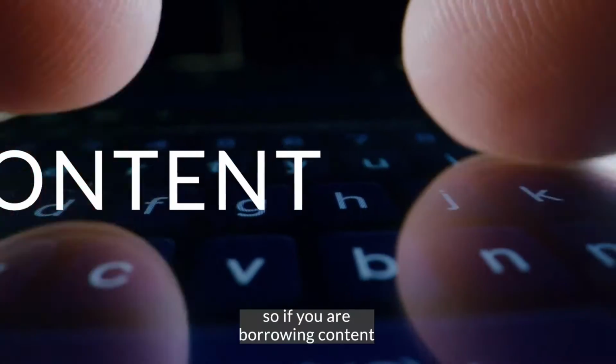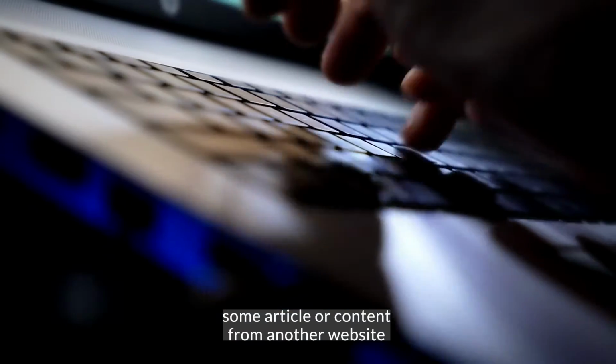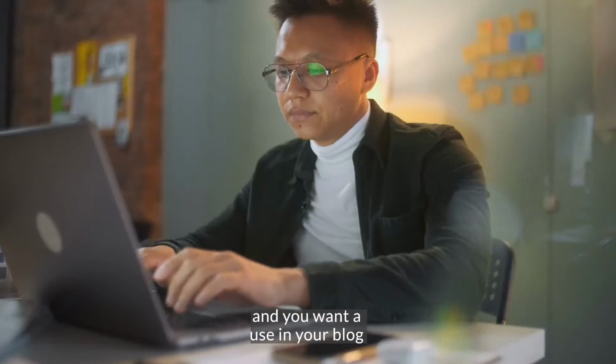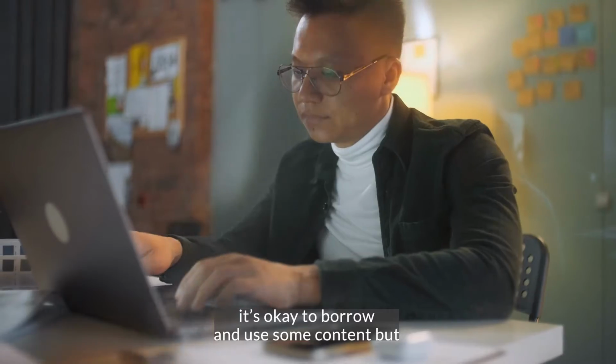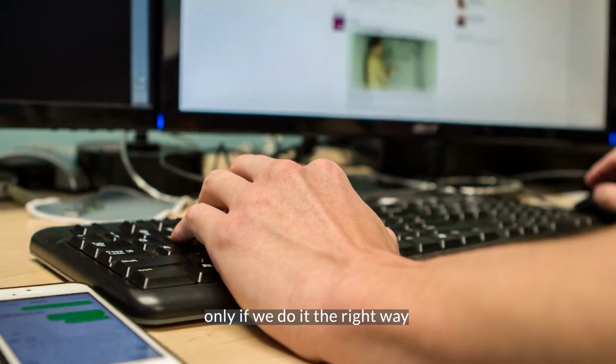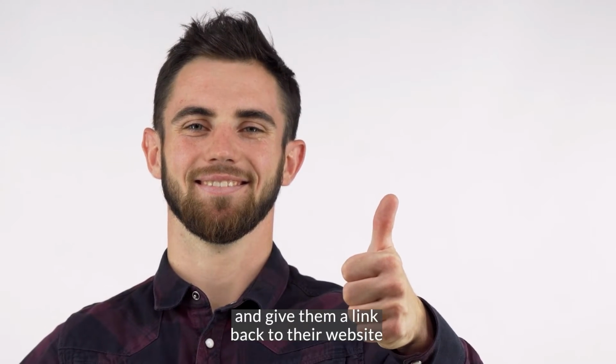Tip number 6. So if you are borrowing content, you see something interesting, a YouTube video or some article or content from another website, and you want to use it in your blog or make mention of it, it's okay to borrow and use some content, but only if we do it the right way. Give credit where credit's due and give them a link back to their website.